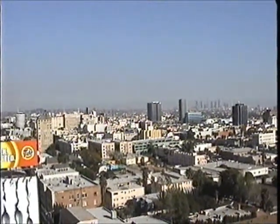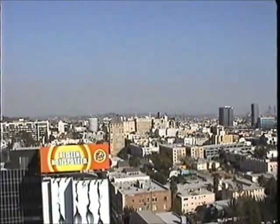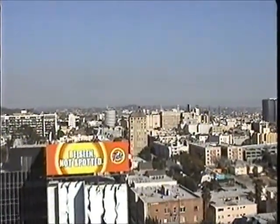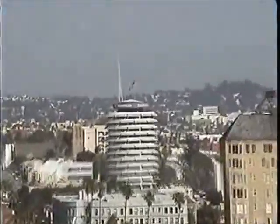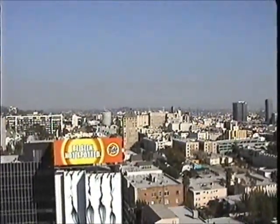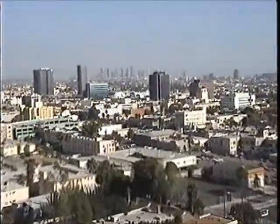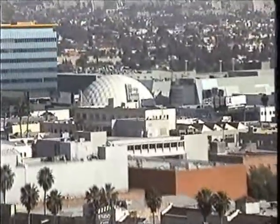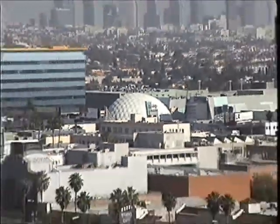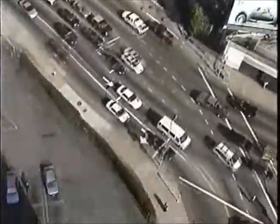Yeah, I'll tell you, not very many people. I consider myself very lucky to be up here to see this, because not very many people have been up to this tower. Now that I know for a fact. There's Capitol Records. Just to show you a couple. There's a Cinerama Dome. Kind of looks like a half of golf ball. Just to give you a view.